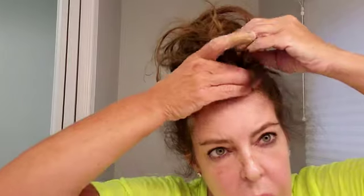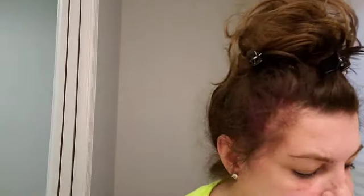So we're gonna mix equal parts, activator to powder. Be very careful with this powder. It will get everywhere. Be careful when you take the top off, okay? We're mixing. I normally end up using a little bit more of the powder. Okay, so just make sure you have a clean, dry face.